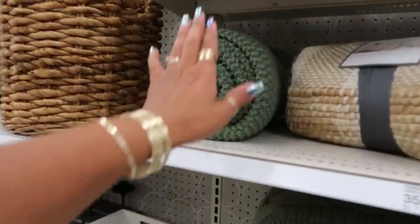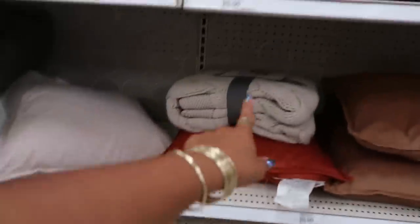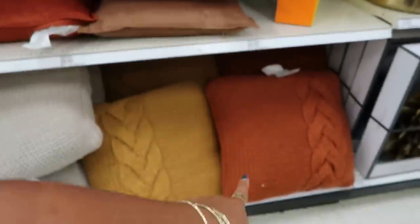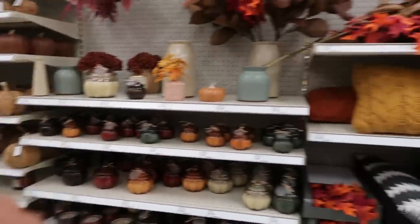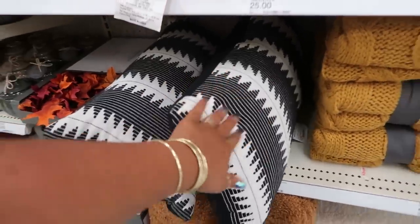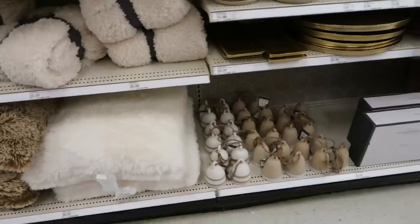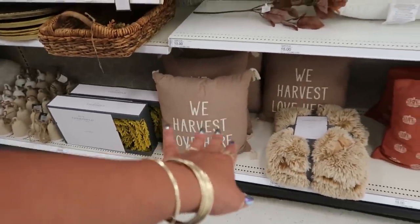Okay, so the throws that you can get, they have the matching pillows. You have that down there. There's the throw to that. You got a corduroy pillow, $20. And then that throw right there goes with that one. You got lots of pumpkins right here. Okay, I showed you guys all of that, and if you missed that video, I will link it at the end of this one so you can go back and watch it. That's pretty. Look at that pillow for $30. They have that in all white. We harvest love here. Oh, I love that. Definitely love that pillow.